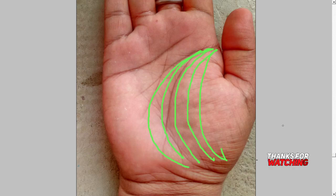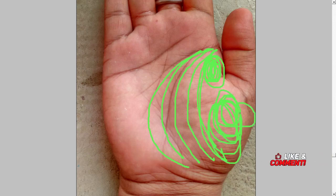Okay, so the bigger the semicircle means, and this is basically the area of Mars, and this is the area of your fuel. So if a line has a lesser semicircle, it would mean less fire, because Mars depicts fire, and this is basically energy and stamina and vitality, the area of Venus. So lesser fuel in life. So the bigger the semicircle means more energies and more fire. So even more fire and even more energy.